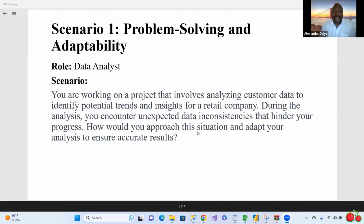Your role is a data analyst. This is your scenario. You're working on a project that involves analyzing customer data to identify potential trends and insights for a retail company. During the analysis, you encounter unexpected data inconsistencies that hinder your progress. How would you approach this situation and adapt your analysis to ensure accurate results?